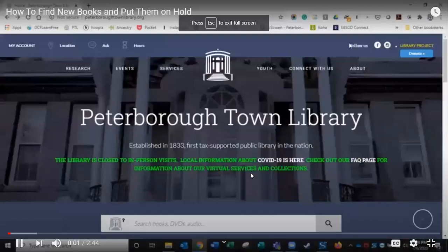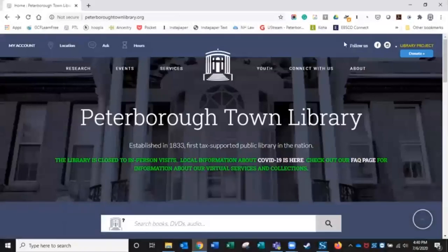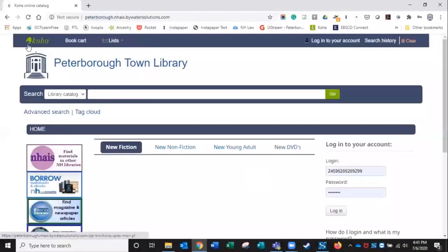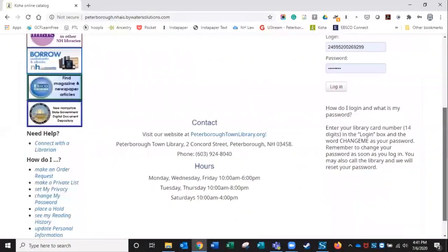Hello, everyone. Now that we're in our temporary location, the public doesn't have access to our collection. So several patrons have asked how they can find out what is new. Well, it's pretty easy. Just go to our website, peterboroughtownlibrary.org, and click on My Account. This will take you to a page where you can sign into your account. If you've never signed into your account before, just put in your library card number and the default password, change me, all caps. Information about this is just below the login box.